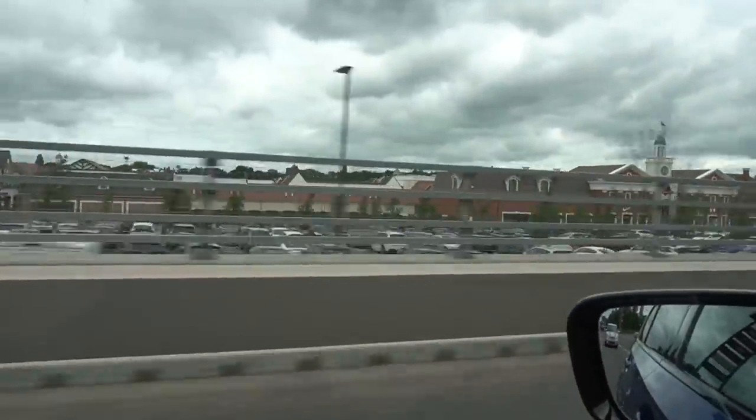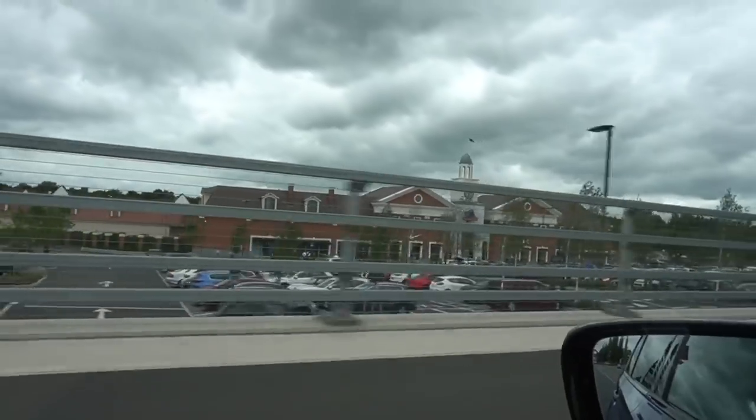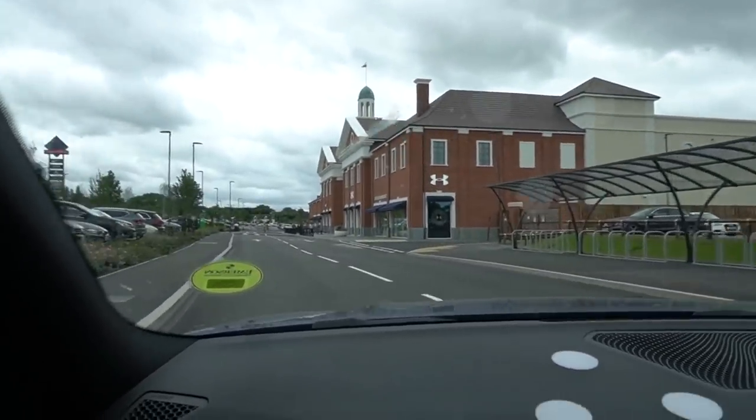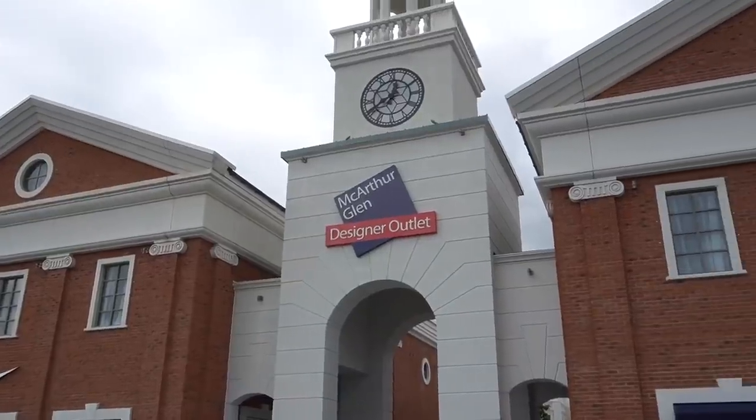Let's go. Oh, it looks very Vista Village-y. Looks like Premium Outlets in America. Looks well nice. Even the toilets are swanky, so it's a brand new outlet. I think it only opened in April when lockdown got lifted. Very excited to show you around, guys. Just go to the toilet and then we'll go to Reiss first.